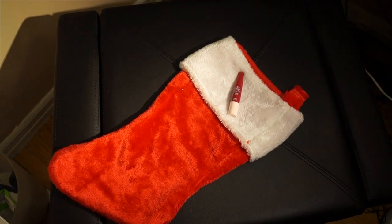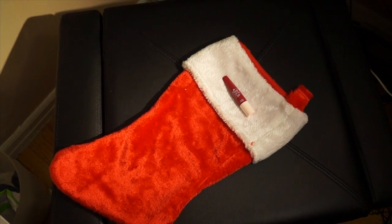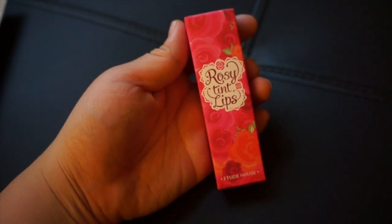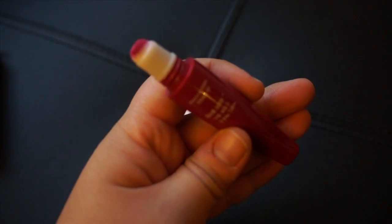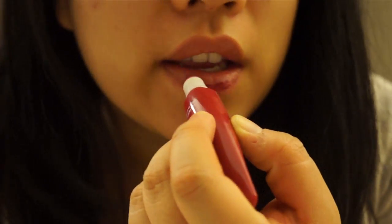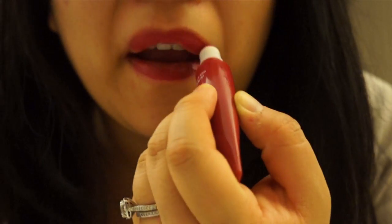This next one is one of my favorites. It's the Etude House Rosy Tint Lips. It makes a gorgeous, vivid color with this cute, soft sponge tip. It also leaves a really nice matte finish that just looks so effortless on your lips. And I really love this color that I'm showing you right now. It's in number 8, and it's the perfect cranberry color for the holidays. You can also use this for your cheeks and eyes, which is really cool.